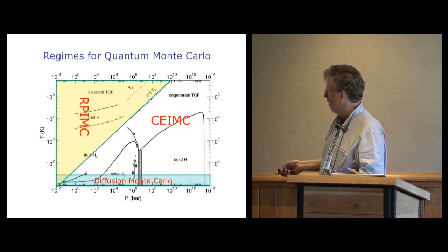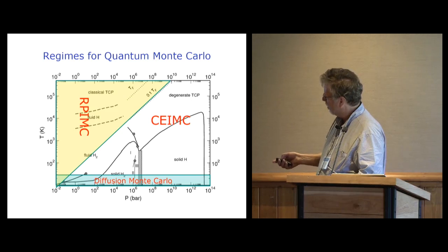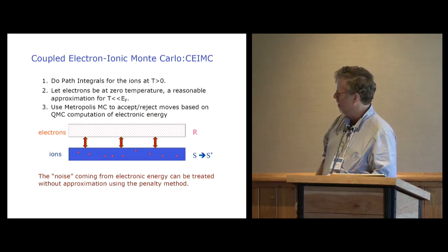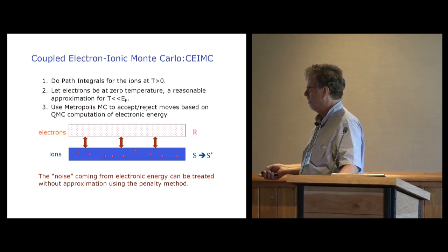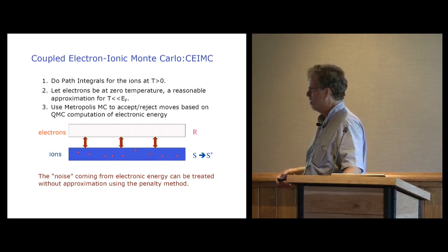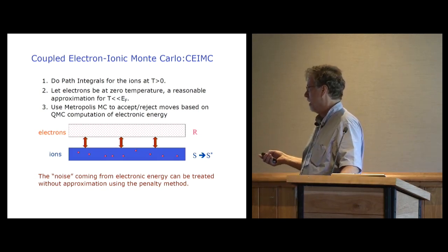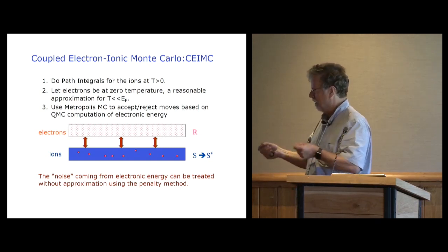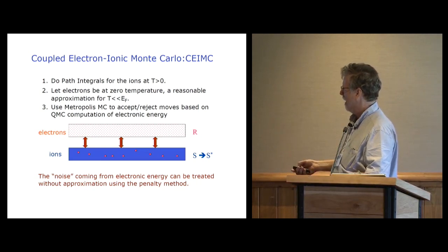Here's the same phase diagram. Initially, when we were doing this a long time ago, we were doing zero temperature diffusion Monte Carlo. And then we started out working at high temperature doing path integral Monte Carlo. But they were kind of limited in the part of the phase diagram, but this part we can study with coupled electron-ion Monte Carlo. The basic idea is that we have two different Monte Carlos going on simultaneously. Well, not really simultaneously, more sequentially. The ions, the protons, make a Monte Carlo move, and then they have to decide whether that increased the energy or decreased the energy.